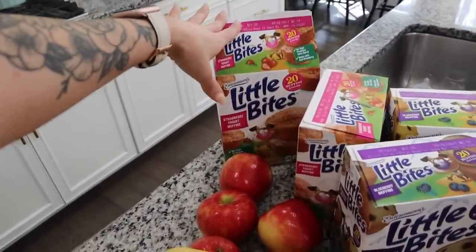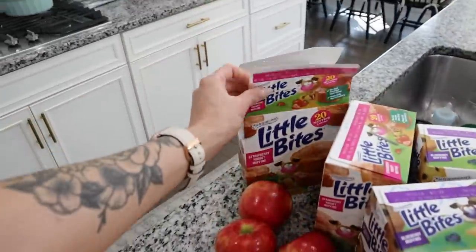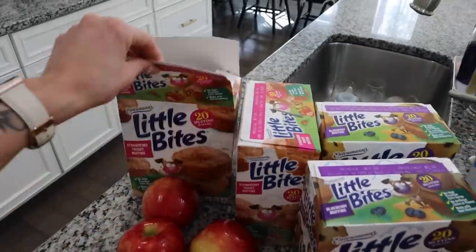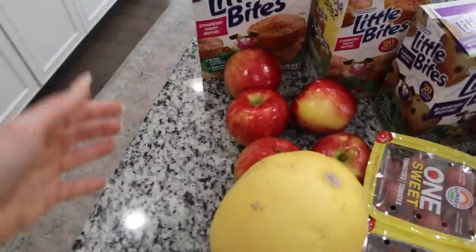So we have strawberry yogurt ones and their favorite blueberry muffins. As you can see, they've already gotten into a box. Oh my gosh, there's already three bags gone. So you guys can see they have definitely missed them. They already got into it and took almost all of the pouches.